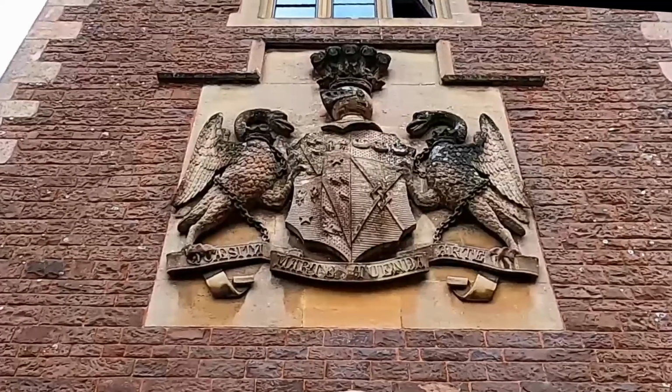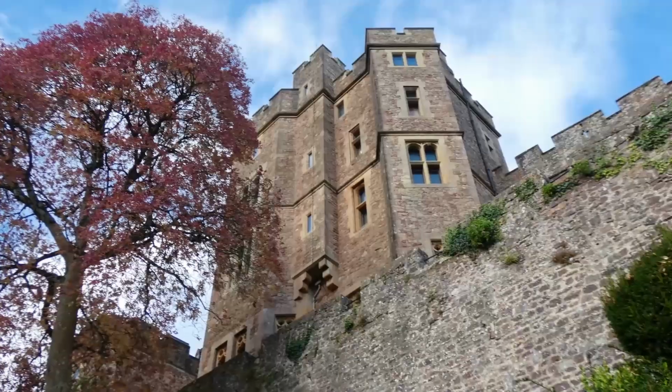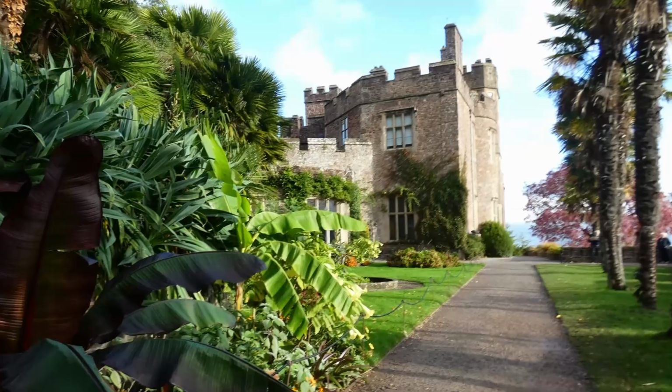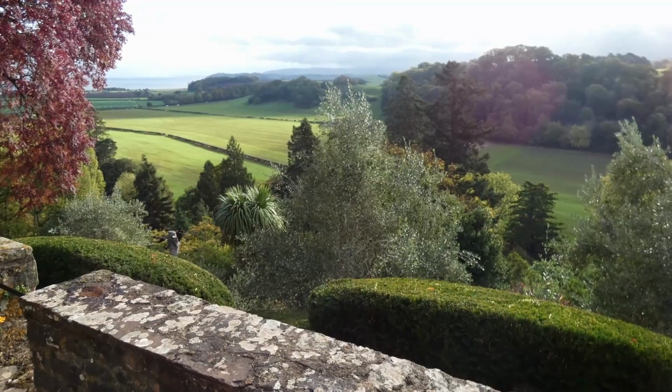In the Victorian era, George Luttrell engaged architect Anthony Salvin. He built 2 new towers and added battlements to return its medieval feel, blending old and new. The castle is surrounded by garden, with terraces, exotic plants, and panoramic views.